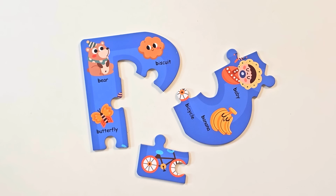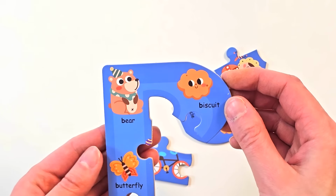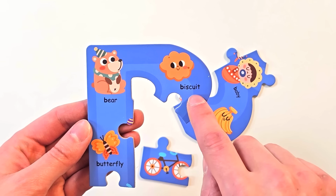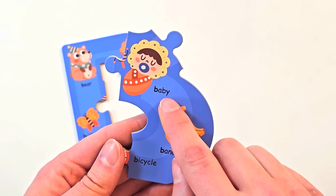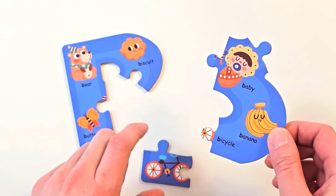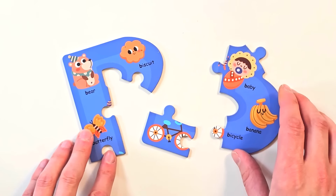Let's make a letter B puzzle out of these pieces. We have three pieces, 1, 2, 3. And each of these pieces have different things on them that all start with the letter B. Like this one, bear. And biscuit, which is like a cookie. And butterfly, which is a bug, and we're gonna learn about those today. Now on this piece, we have baby. And we have banana. And I see we have the word for what's on this piece, and this is a bicycle or a bike.